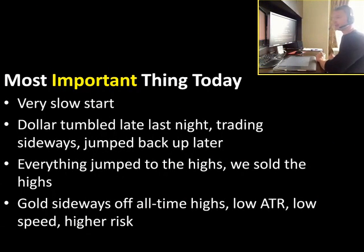Let's keep moving. Now, what was the most important thing that happened today? Very slow start. Okay, the dollar tumbled last night. If you guys were watching, the dollar tumbled late yesterday, then went sideways this morning for us. Sideways in the dollar meant sideways everything else, and then the dollar began to jump. When that dollar began to jump, we were sitting there waiting to sell gold, to sell the crude. So our patience paid off. The dollar late in the morning began to rise. That caused everything to fall, and we were sitting there waiting for that to take the short. Okay, everything jumped to the highs. We then sold those highs as they came back down.